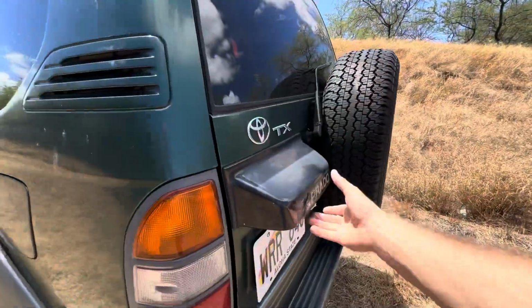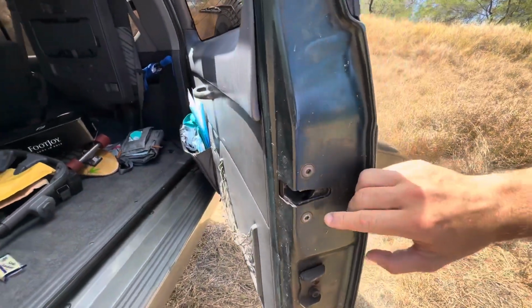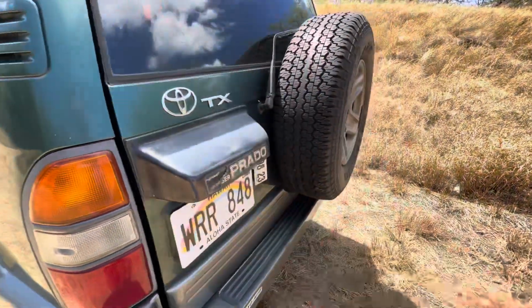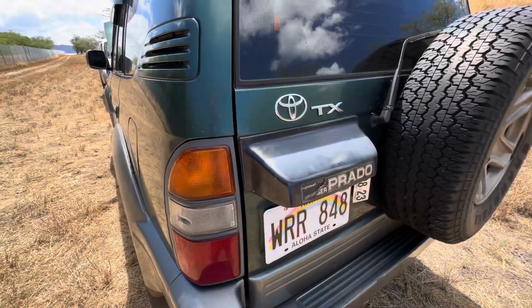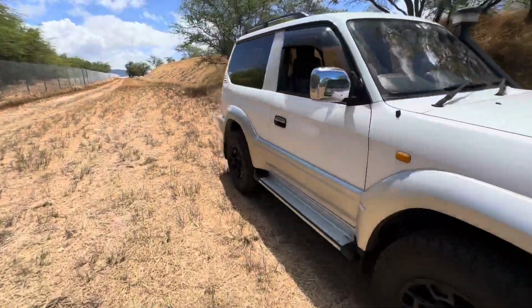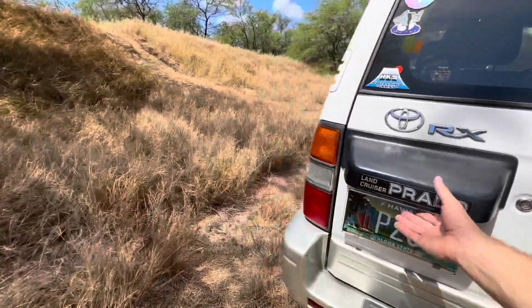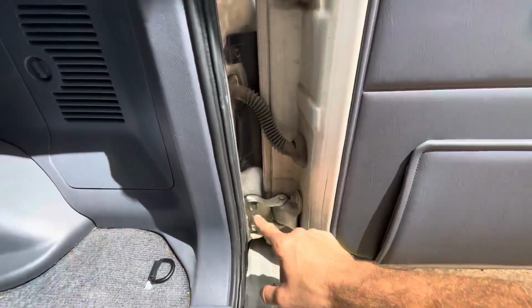So one thing to look out for is the doors. Sometimes this bracket goes bad, or this latch goes bad, and you can't just shut the door. See how that's not all the way shut? You really have to slam it to get it shut. Mine doesn't seem to have that problem. A lot of guys will put a spacer in the bottom hinge to bring the bottom out because I guess the hinges sag on them. This one doesn't seem to have that problem, but they'll put a spacer down here.